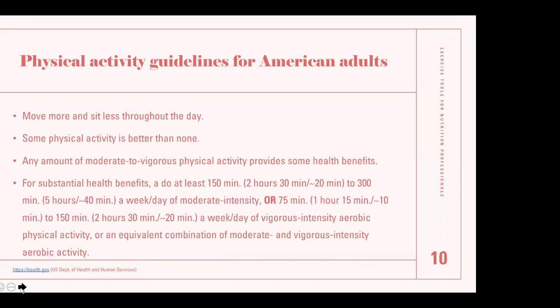So let's go over the established physical activity guidelines for adults. This way you know what to recommend. You feel really comfortable and confident with what to recommend. Move more and sit less throughout the day is the first one. And then some physical activity is better than none. And any amount of moderate to vigorous physical activity provides some health benefits.